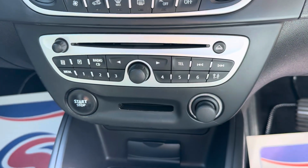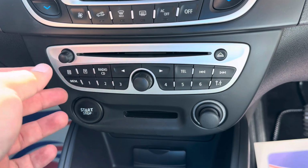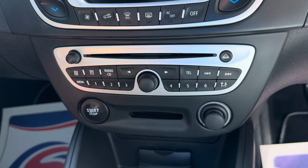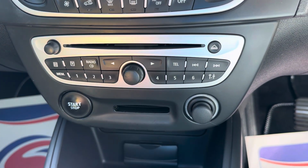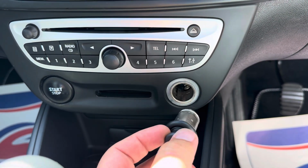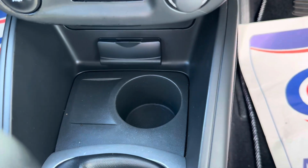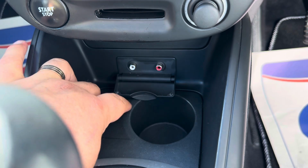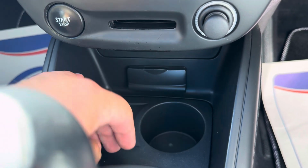And underneath that, here you've got your radio. This is again very easy to operate. You've got your volume here, and then you've got your preset buttons underneath. That's your stop button, so that's where you start the car. This is where the key would go, and then over here you've got a 12-volt socket with a cigarette lighter as well. You got some storage underneath there with one cup holder, and in here you also have video output as well, so you can plug in like a screen, plug it in there, and you get video output.